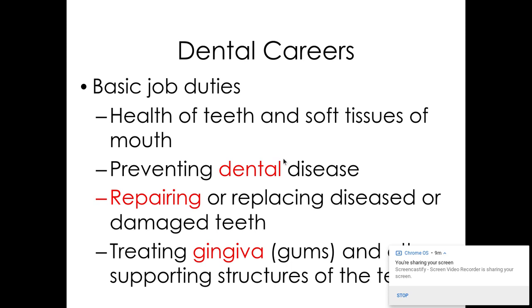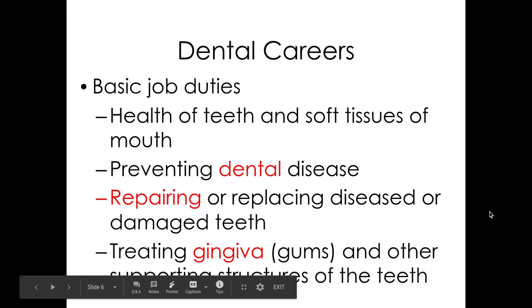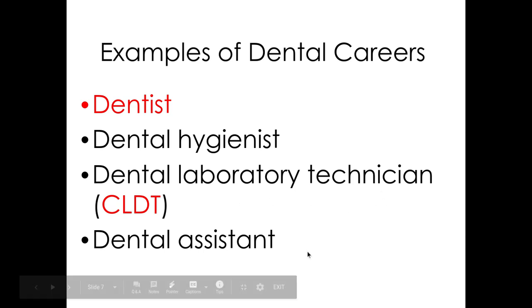And then if they are damaged, you would be either giving them a filling or replacing them or removing them, depending on what it is. And I'm not sure if you can see this part right here, so I'm going to close out. But treating gingiva, gums, and other supporting structures of the teeth. So gingiva is pertaining to gums. And so the purpose of the dental careers is obviously supporting the treatment of these, making sure that your gums also aren't getting infected or diseased as well. Some examples of these careers would be your dentist, your dental hygienist, your dental laboratory technician, and your dental assistant.